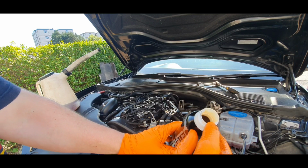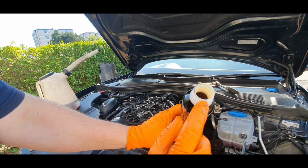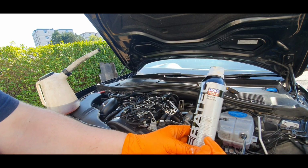Okay, empty cans. I put oil in the empty bottles to make sure everything goes to the engine, because that stuff is good.